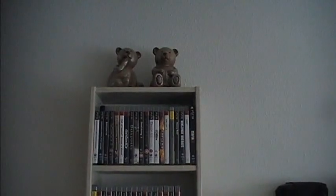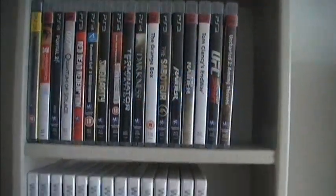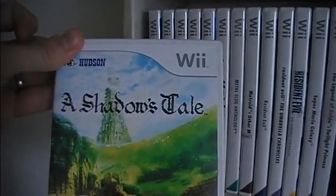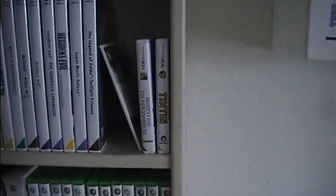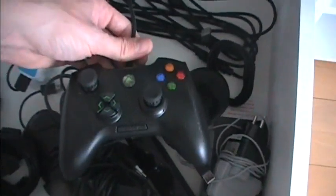Here I have my PS3 games, my Wii games. This is actually a pretty good game. I can only say good things about that. Some 3DS games, and here I have my Xbox games for the 360. Down here I have my PSP and just some controllers. This is actually a pretty nice Razer controller for the 360. Headset, whatever.